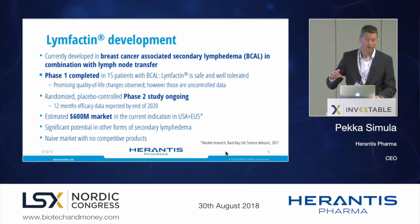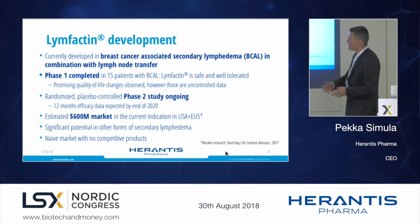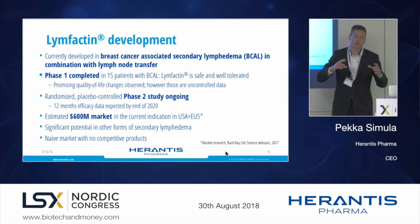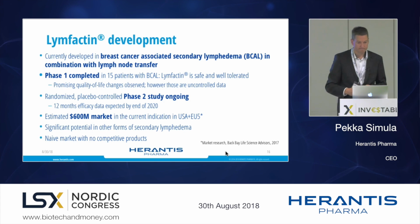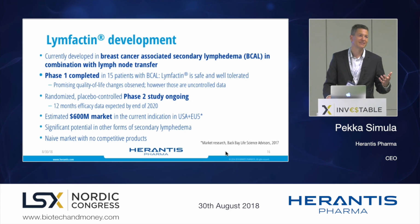Even though there are no approved pharmacological treatments at the moment, it's a significant market. Our market research suggests that just the current indication, just as an adjunct to lymph node transplantation surgery, is a 600 million market combining the EU and the US. And obviously, if it works in that setup, we believe that it has significant potential in other secondary lymphedemas.